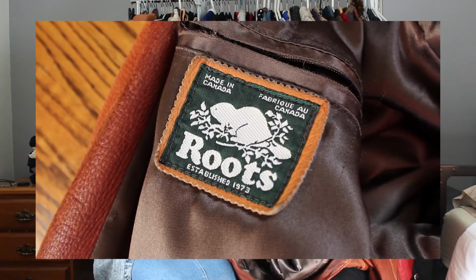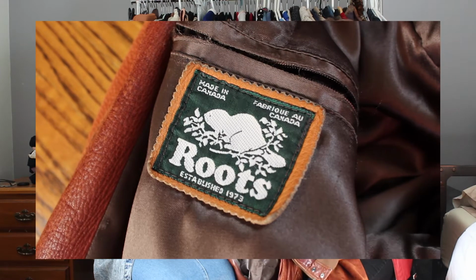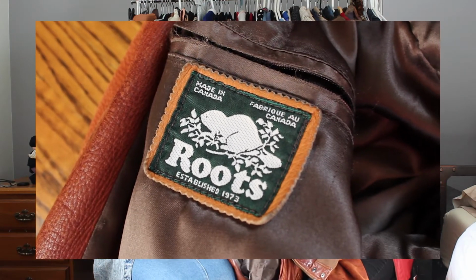You said it was a Roots jacket. How can you tell? Well, that's a Roots label inside the jacket. There's the Roots label, and also I remember when your father bought it. There was a Roots factory sale, so discount clothing, and he came home with this jacket.